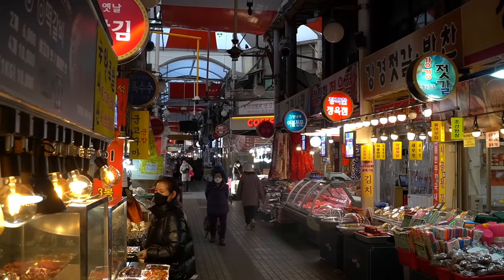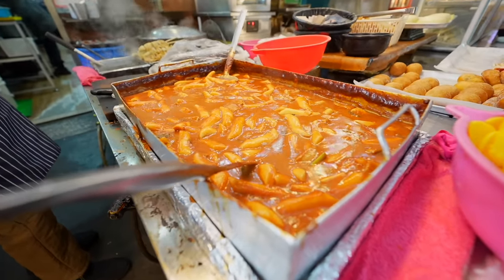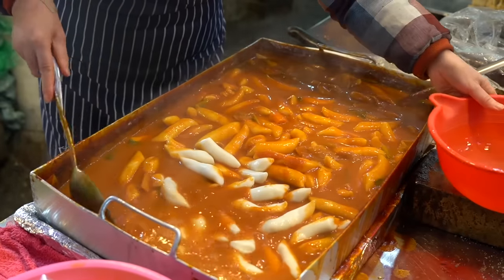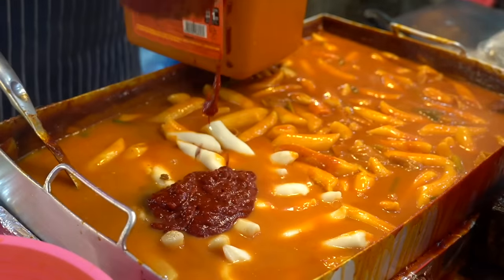So much food, huh? Now that I had some egg toast, I want to get something spicy again. So I'm gonna get some tteokbokki. And the tteokbokki place here is actually really good. It's quite famous also. They've been open for like 20 years.